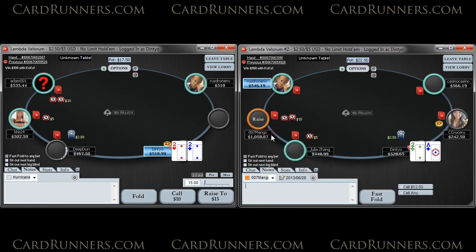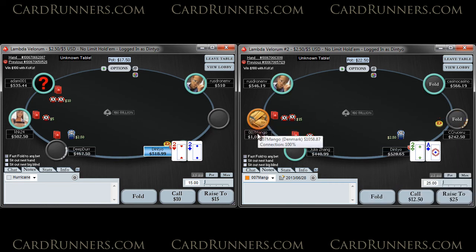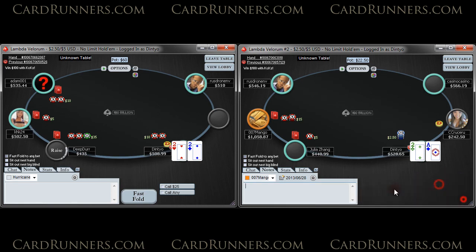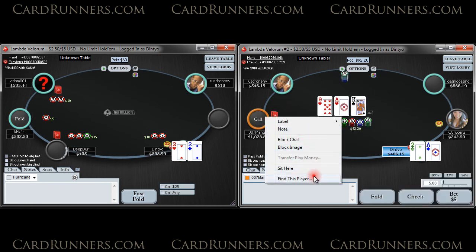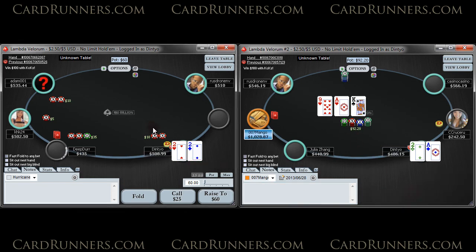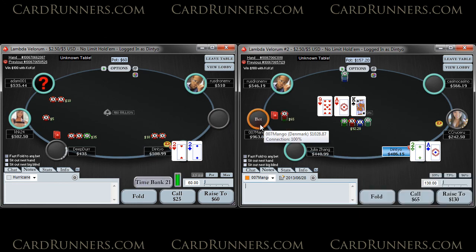We'll call him a whale. Sometimes you know who the whales are just by looking at their screen names. 007 Mango is just not going to be a good player. Min raise 2s is definitely a call in position. I'm going to 3-bet this Mango guy just because I don't think he's going to have balanced opening ranges and stuff like that. I'll just see if he's blocked, but now I'll basically go into bluff catching mode and play my hand. A fish isn't going to value bet ace queen three streets here or anything.